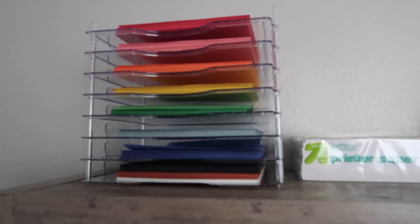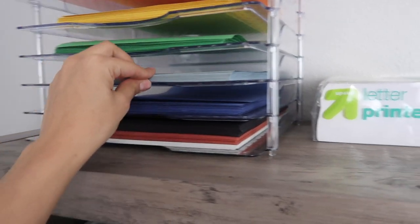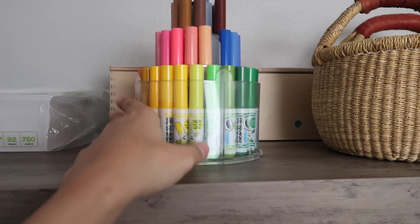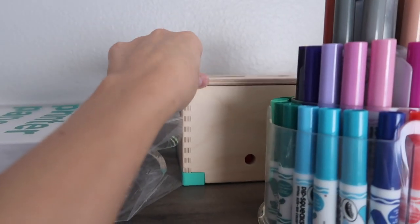I just ended up putting it up here. So all of these are construction papers, and then right here I have our printing paper. I need to get a little organizer for that, but for now I just put it up here. I have these little markers. And then I have our Love Every block set.